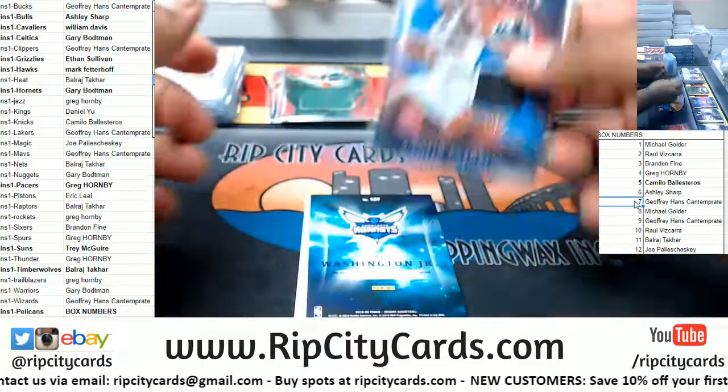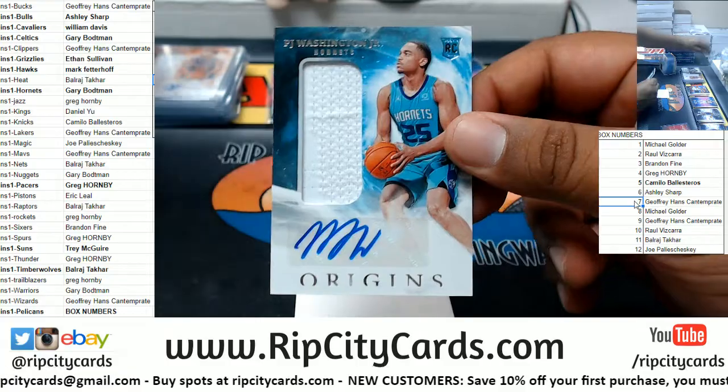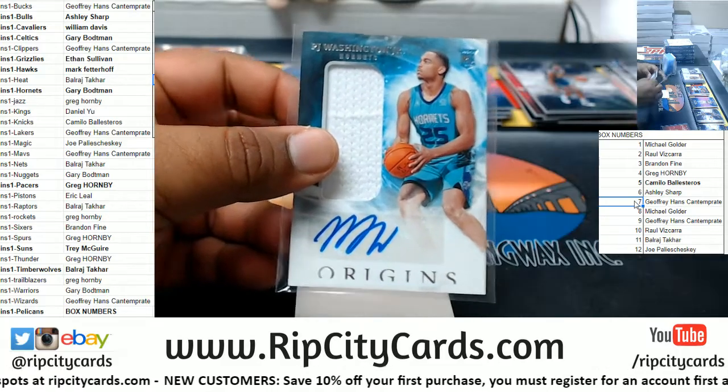What's up, Greg? Nice! PJ Washington Jr., Hornets rookie patch auto. This kid's a beast. Very nice hit for the Hornets.